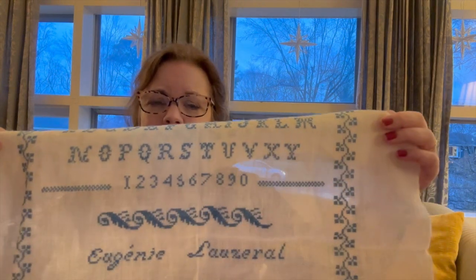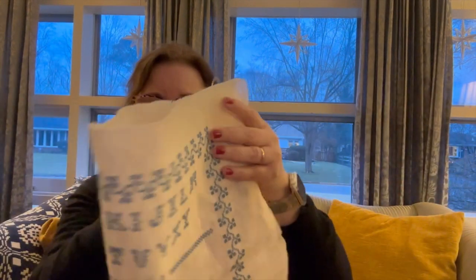I began this the day after Christmas and I finished it 2 nights ago, I think it was. I love it, I love it, I love it. And I'm now on an all one color sampler kick. So I don't know what I'm going to stitch next, but I love this. This was such a fun stitch and it went quick because of one color and the simplicity of it.